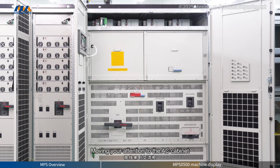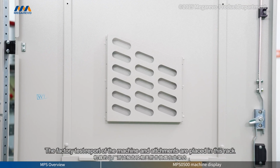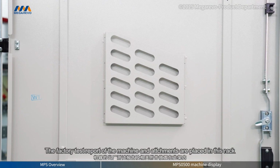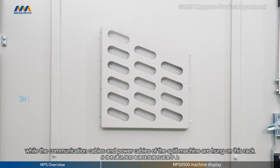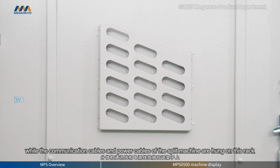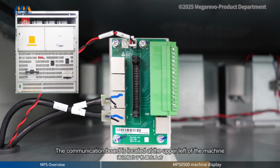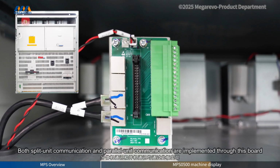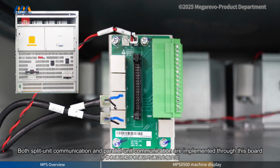Moving your attention to the AC cabinet. The factory test report of the machine and attachments are placed in this rack, while the communication cables and power cables of the split machine are hung on this rack. The communication board is located at the upper left of the machine. Both split unit communication and parallel unit communication are implemented through this board.